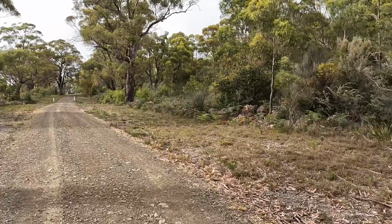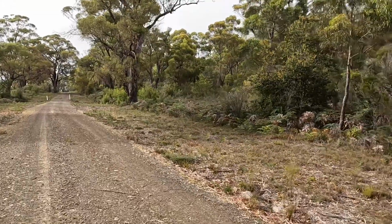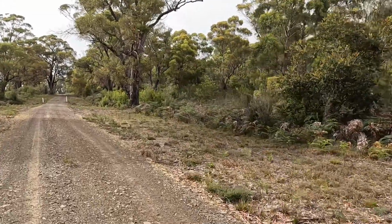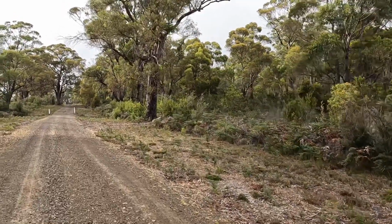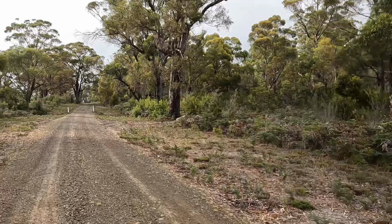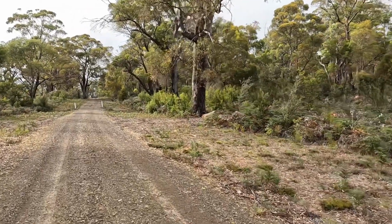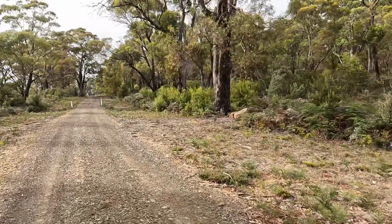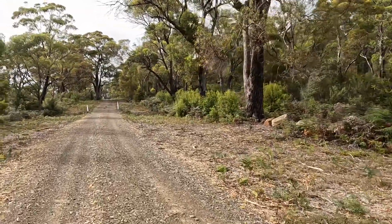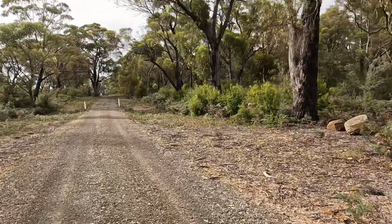We're walking into Incline Plain coal mine to have a look. It's about 20 to 9 in the morning. It's really quiet here except for us, our footsteps, a few birds in the trees, such a smell of unpolluted freshness.